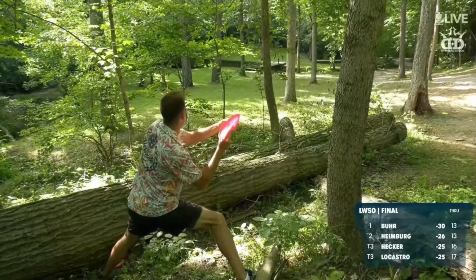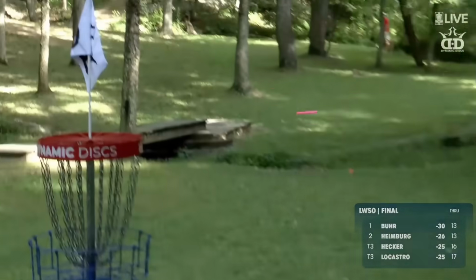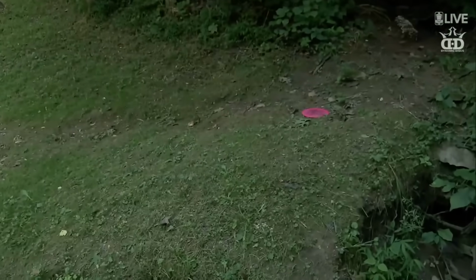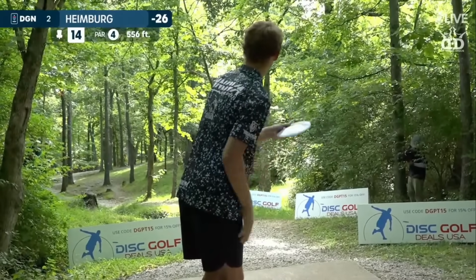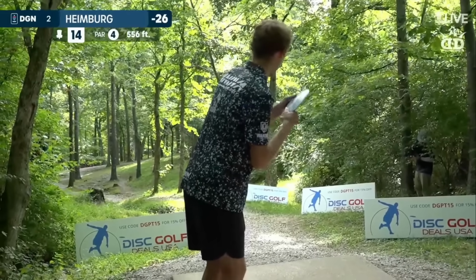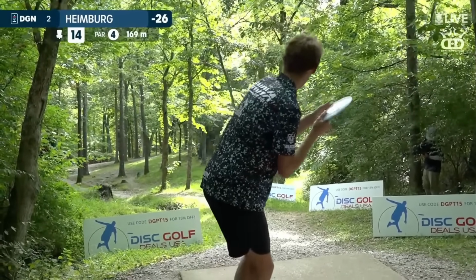Jumping over to 14 and Orem throwing 2. Saw the drive earlier. Look at this from Matt Orem. Oh, my. Into circle one. He has been throwing this tee shot so well. He certainly has. Definitely going to need one here. If he can get this down to the bottom, give himself another eagle opportunity. May could snag one back.